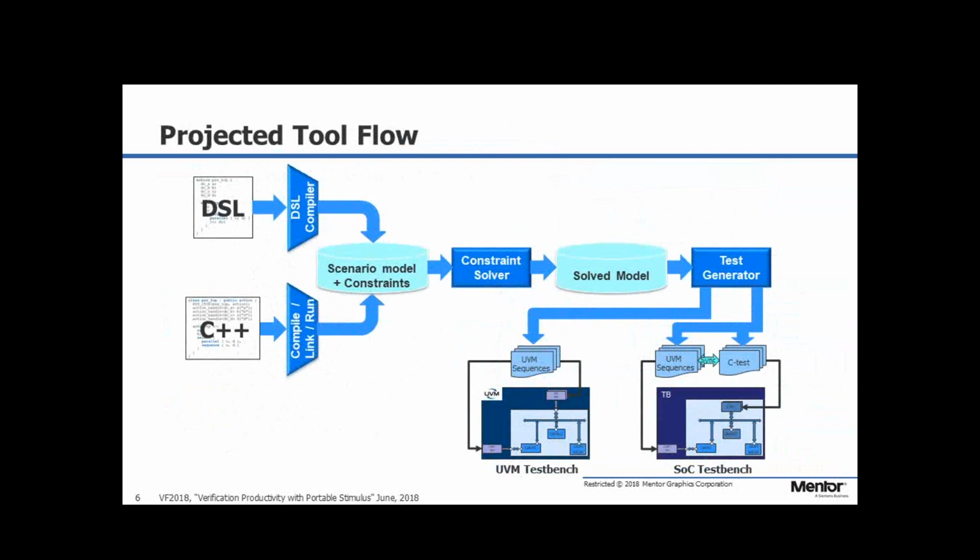Having got a model defined, the tool will create a scenario model and also evaluate the constraints to create the solved model. This can be done at compile time, so you create it before you run the test, or it can be done at runtime, in which case this is happening while you're running the test. Both modes should be supported.